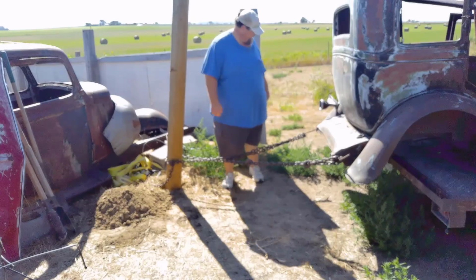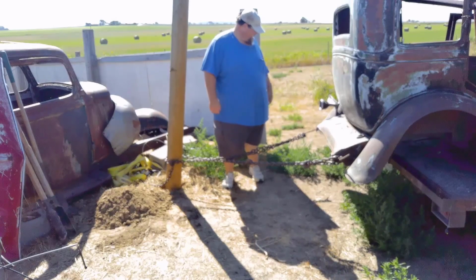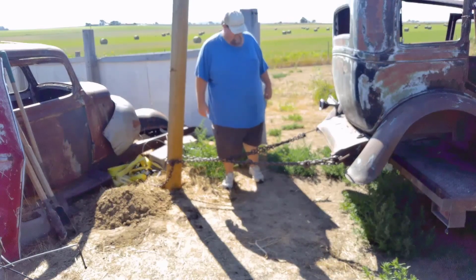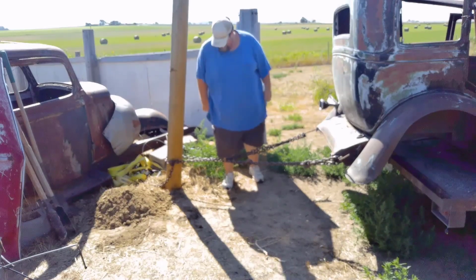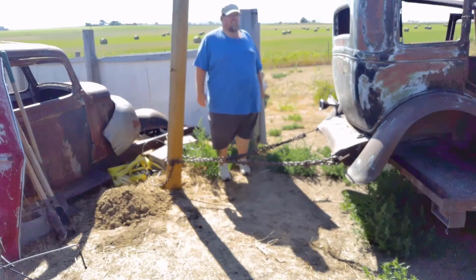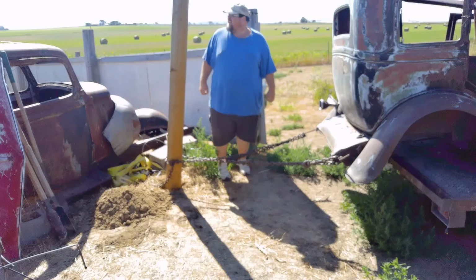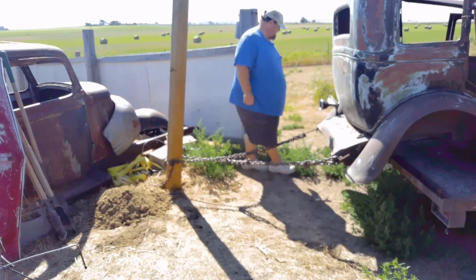So far, so good. I bent that loophole, whatever that was. So now I need to back it up and then shorten up the chain and then go forward like planned. Hopefully nothing gets snagged more because I really have nothing to roll it on. I mean, I could use one of these, but we got one spare left. Oh well.